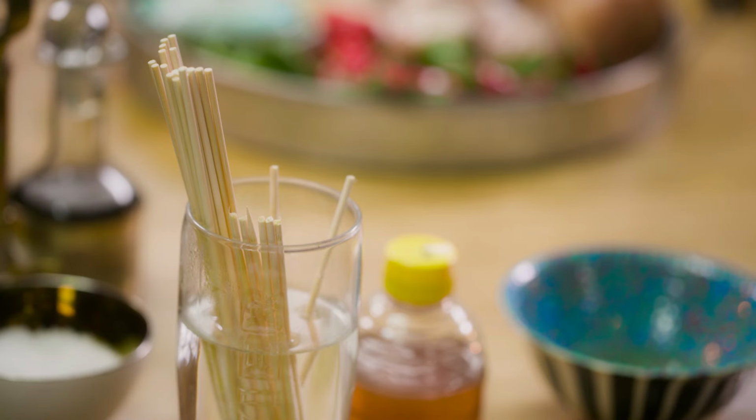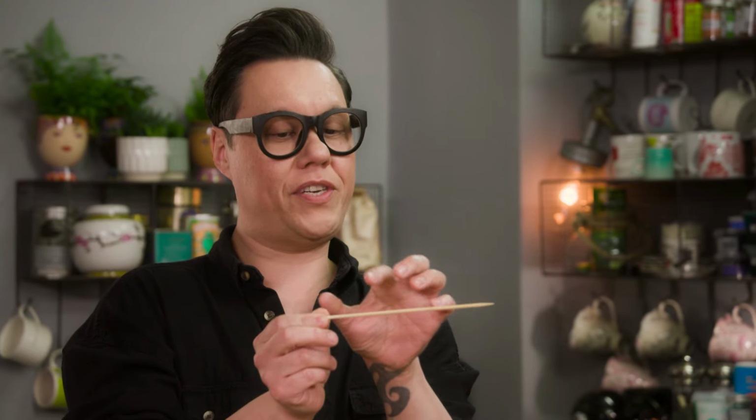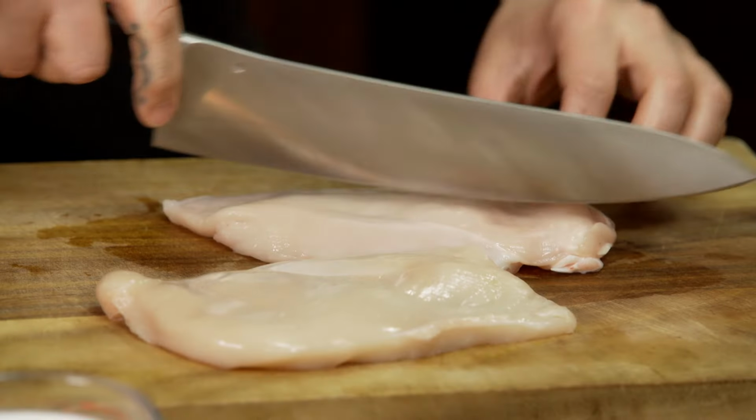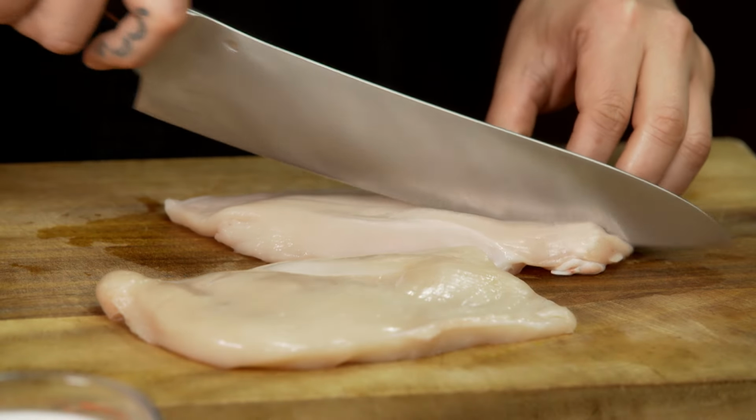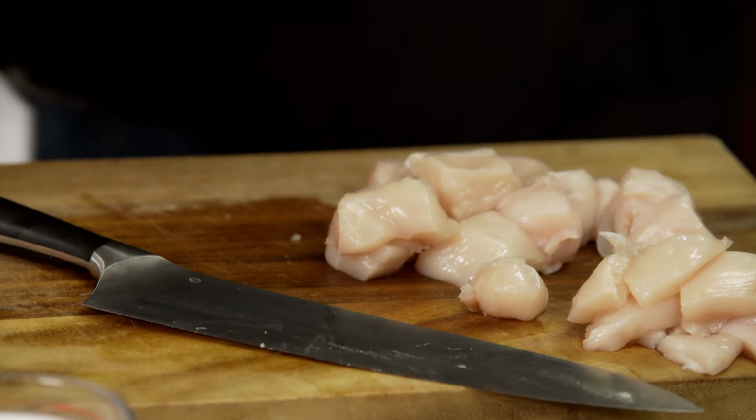So let's think about this now. We're gonna have skewers. So we're thinking about one bit of chicken, a little bit of cucumber, a bit of chicken. So I think 3 squares of chicken is good for me. So let's get half it here. Cutting the chicken into cubes means they'll cook quickly and evenly.